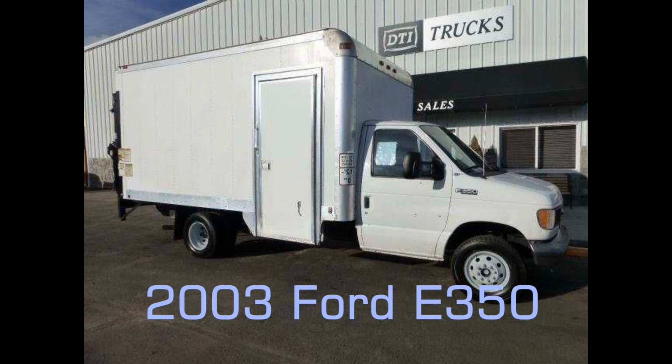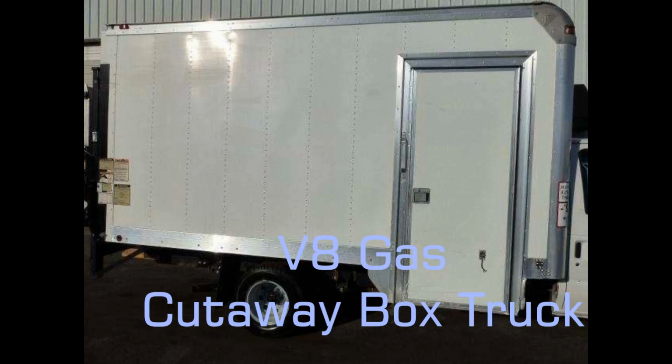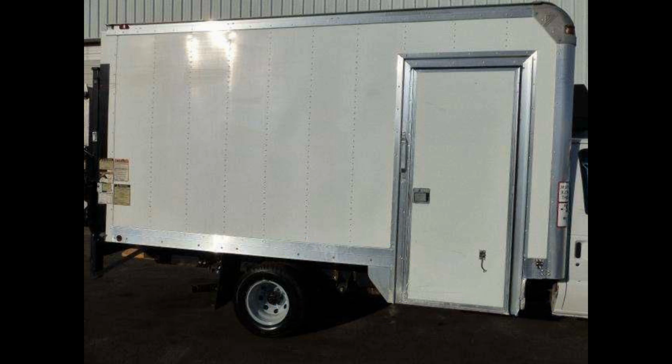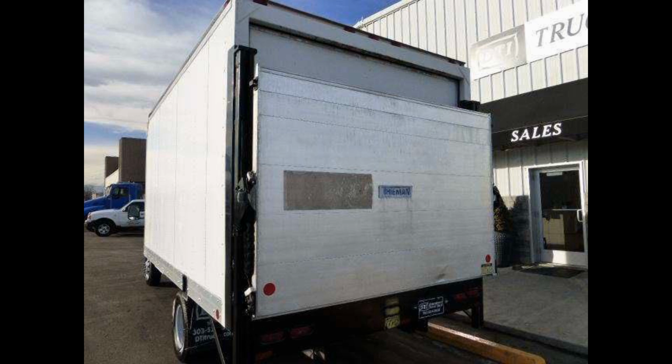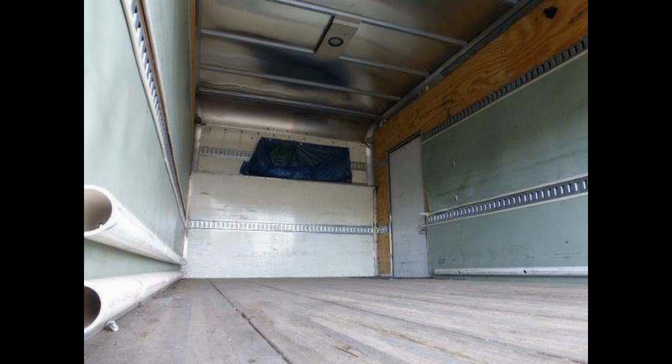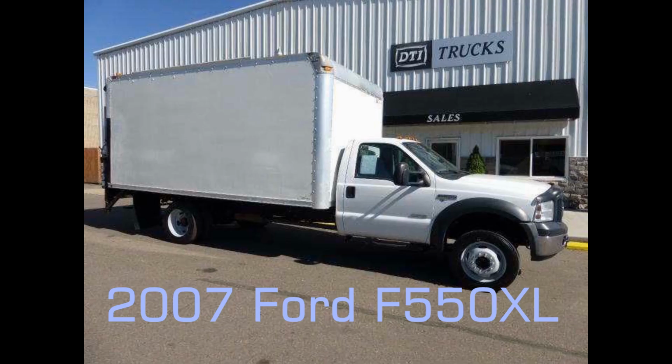Nice clean truck. Next up, we have a 2003 Ford E350 Cutaway Box Truck. It's got a 6.8 liter Triton gas. And this box truck has a V10. It's an automatic transmission, 11,500 pound GVW, lift gate, auto trans. The asking price on this box truck that's for sale is $14,500. And it is clean, as you can see in the picture.